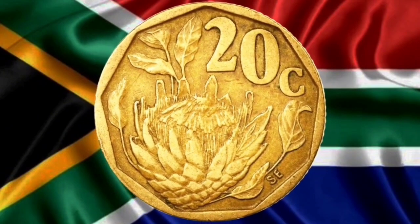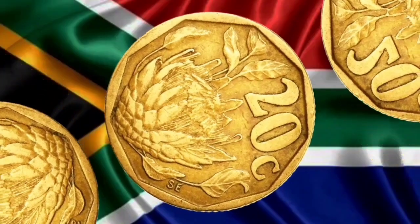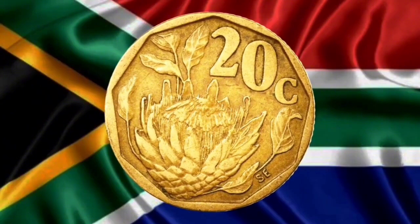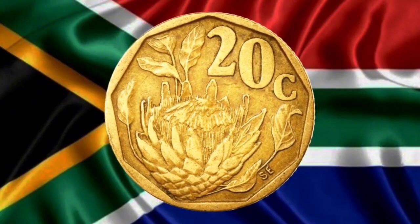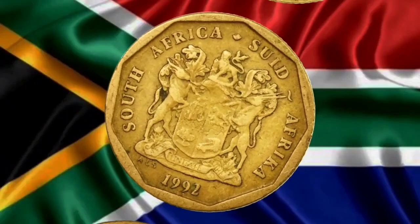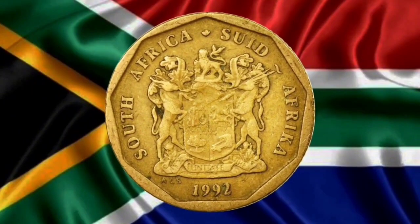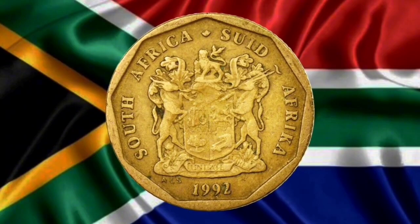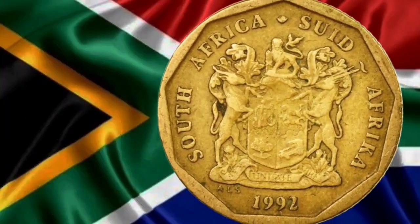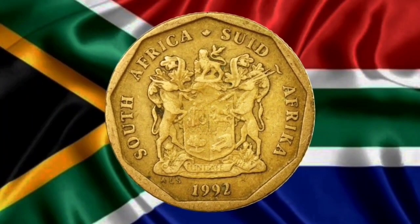For coin collectors, this coin is more than just money. It's a time capsule from a moment of change. It represents a country on the edge of transformation, and for many, it tells a story of resilience, culture, and history. Whether you are a novice collector or an experienced numismatist, the 1992 20-cent coin is worth adding to your collection. Even the basic versions carry a beauty and detail that makes them stand out among regular pocket change.